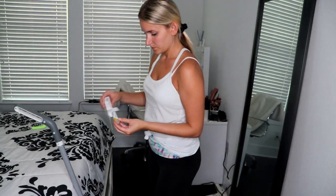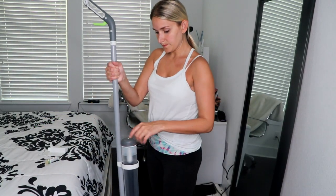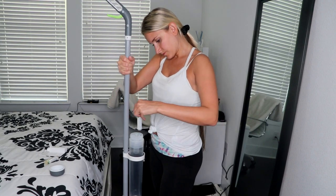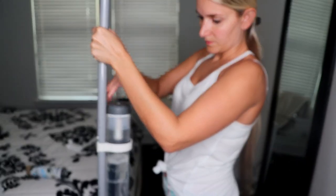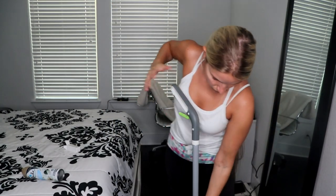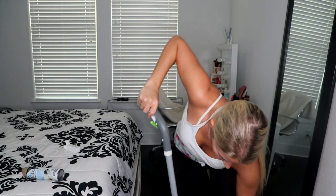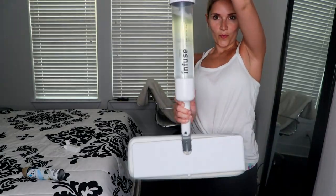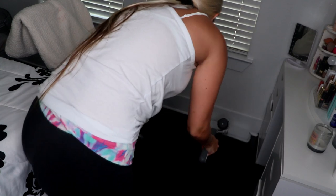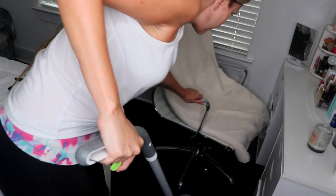Y'all, I can be such an airhead sometimes. I was about to put my little Infuse refill cartridge into my mop, and then I remembered I had to put water in it because it was empty. So I'm taking the little cartridge out, I'm gonna go fill it up with some water, and then I'm gonna pop the cartridge back in. Alan did this for me last time, so I was kind of worried that I wouldn't be able to figure it out, but it pops right in. It's so easy, and then you just screw the lid on, and then the solution goes down into the water, mix it up a little bit, and then you're ready to mop.